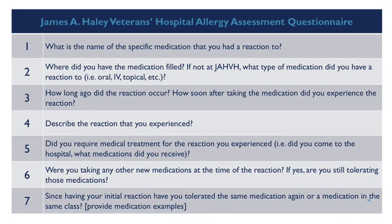But a lot of times they have no idea. Maybe see if they can tell you how long after taking the med the reaction occurred, or how long it lasted. Ask them to describe the reaction, what they can remember. If they required any medical treatment, that can also clue you into how severe the reaction was.